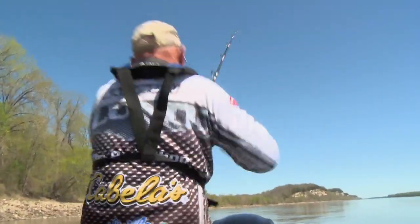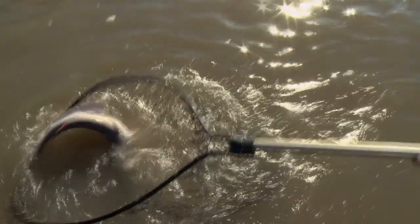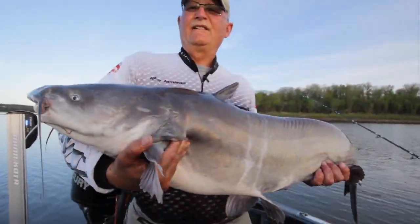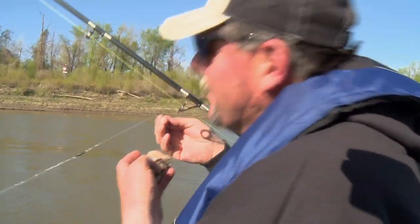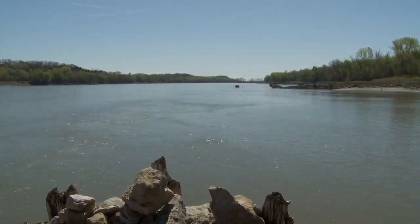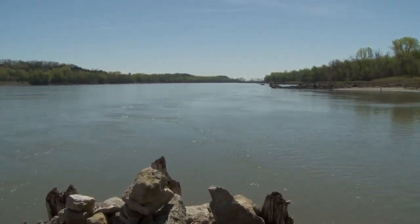I got a fish, good fish. Now that's a Missouri River blue cat. So it's time to break out the sour bait, drop in those river sinkers, and go with the flow. We'll be herding cats, Missouri style.